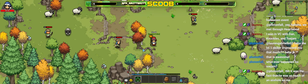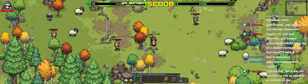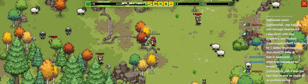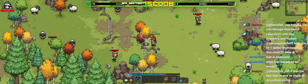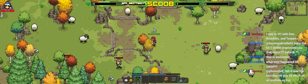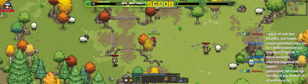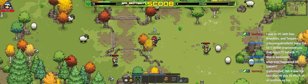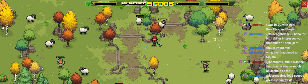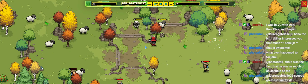ToeJam likes to gamble. He does a lot of gambling stuff, poker, and he also plays, what is he playing? I don't. Yeah, well, I know they play Rust, but I don't think they have played Rust in a while. I think they're playing something else right now. I just don't remember off the top of my head.